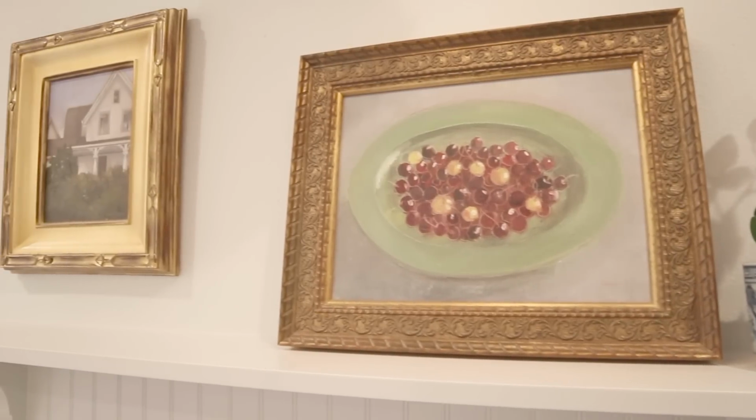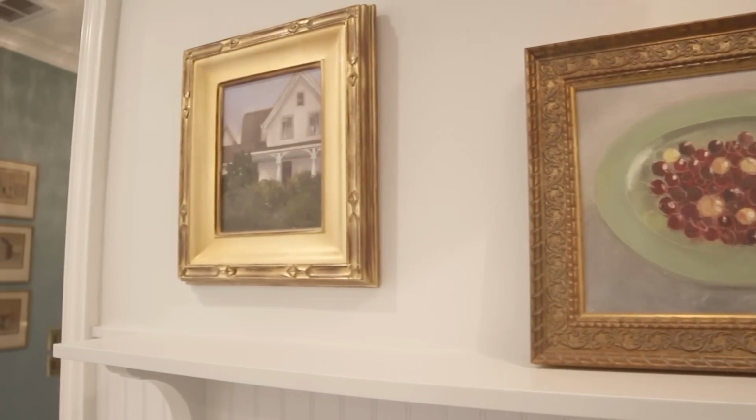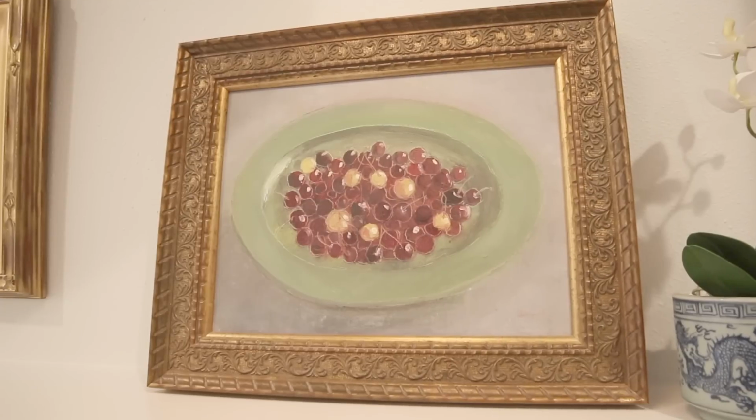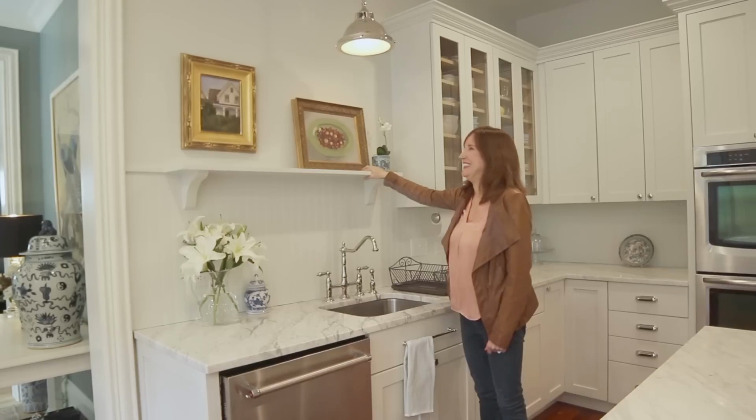This is a piece I got years ago when my husband and I were newly engaged. We went to France, and this was by an artist, and I just fell in love with it. And I think it's such a nice way to think about life, that it's a bowl full of cherries.